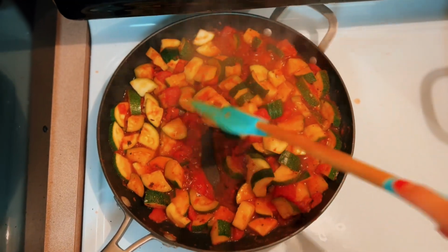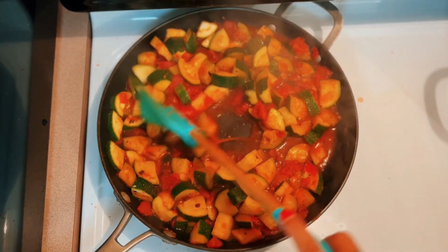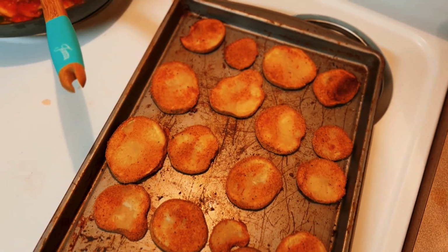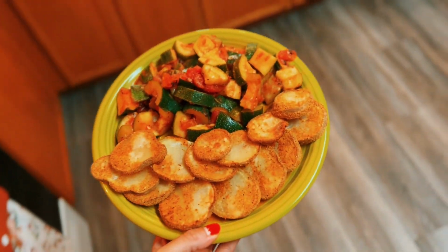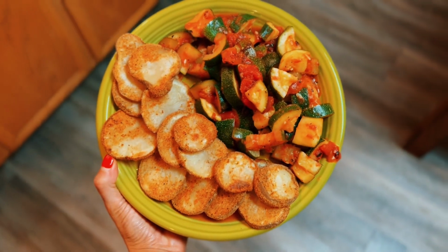The recipe said for it to go another 2 minutes, but I did longer than that because I wanted the flavors to really seep in. And I will tell you that it turned out amazing. But the next day, when you have them for leftovers, next day is top tier because those flavors have soaked in, and it was just so good. And of course I love the baked potato rounds. They're amazing, and they just taste so good.